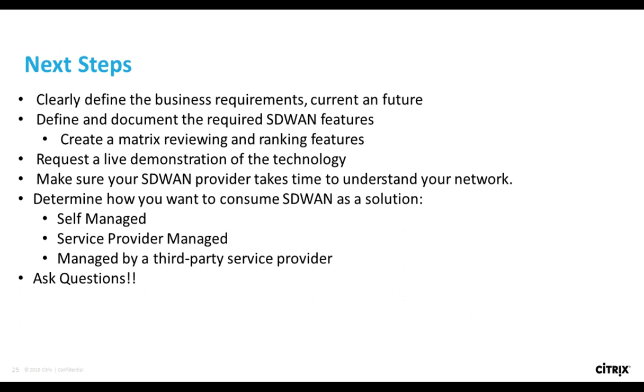Yep, absolutely. So Howard, you've got some next steps for everyone to pay attention to? Yeah, kind of in line with some of the things Ryan was saying. Take time to clearly understand the business requirements, both current and future. What's the direction to the cloud, SaaS, things like that, so that you understand what technologies are going to be key within your SD-WAN solution.